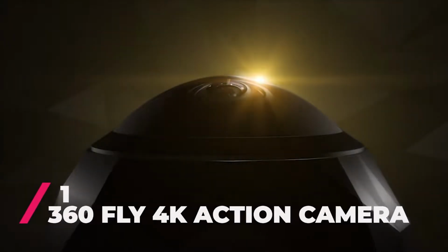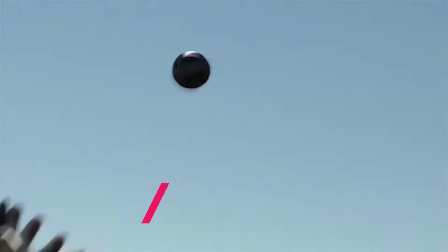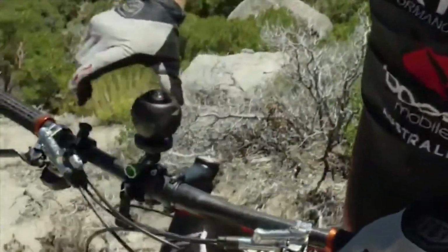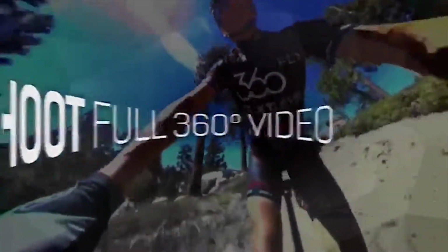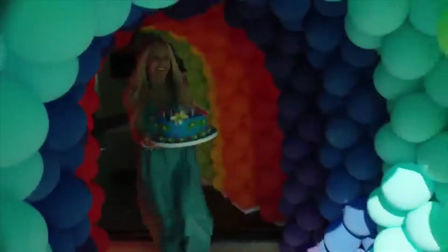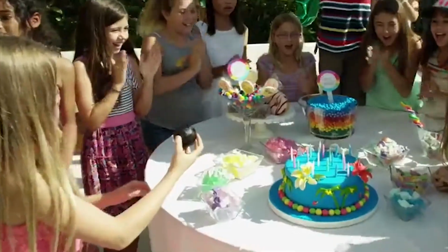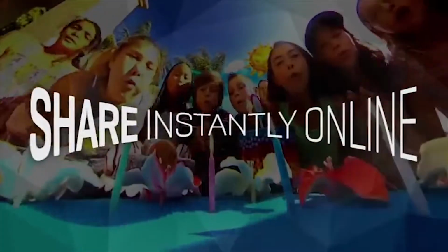Number 1. 360 Fly 4K Action Camera. The 360 Fly 4K is a powerhouse camera in a compact spherical body, providing 360-degree panoramic video, 190-degree field of view in POV mode, and 2880x2880 resolution at 30 frames per second thanks to its 16-megapixel sensor.